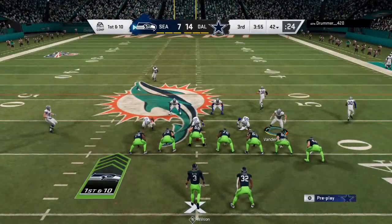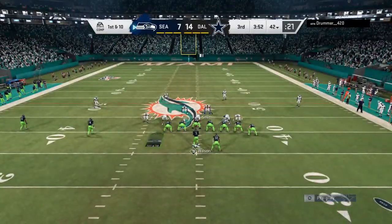Grenade! Let's go, D. Big series right here.